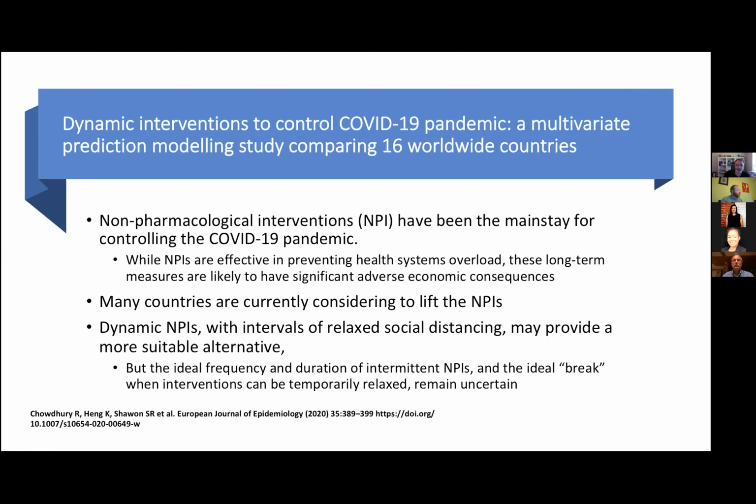But we know that many of the health systems and the countries where these occur suffer adverse economic consequences. And in some situations, it is plausible that the economic consequence could even be worse than the consequence of the pandemic itself. So many countries, and we live in one, heterogeneously, because each state dictates what they do, are considering lifting non-pharmacological interventions. And many of our states actually have done that.